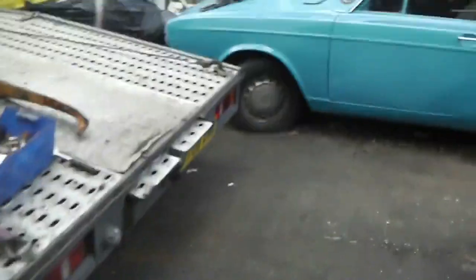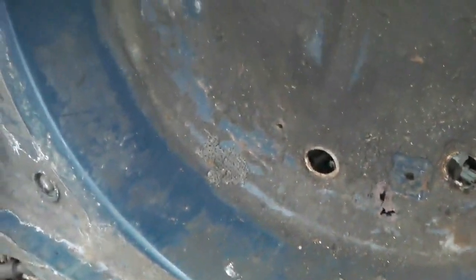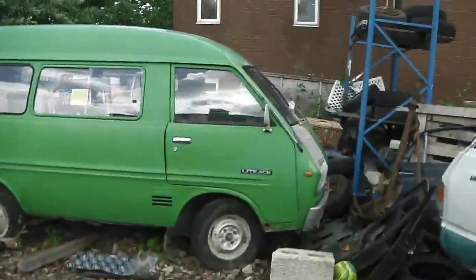Now, I've heard there's a really nice boot floor. Not that I need it, although it is. Yeah, let's have a look around while Tom's doing that. Oh, well, yeah. Not bad at all. Okay. What else is in Dave's yard? A Light Ace. Let's go and have a look at the Light Ace. One for the Hubnut, then.